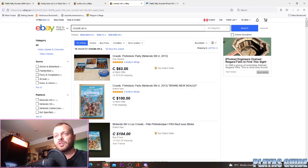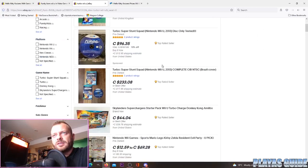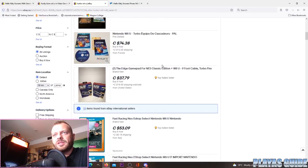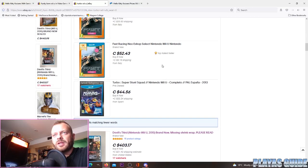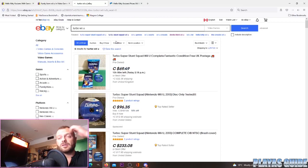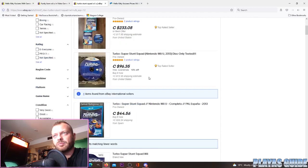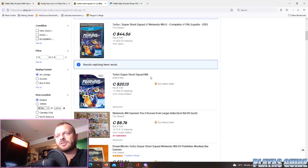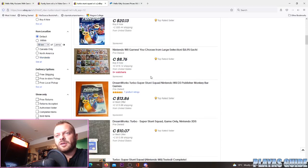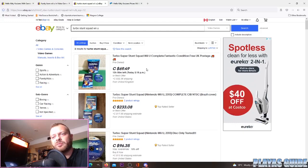Early predictions said that this was going to be a pretty hard to find game. Some other ones that were pretty hard to find is Turbo. So Turbo, that is European. This game seems to be more common in Europe, but North America, I'm not seeing it here. Let's go by the full name, Turbo Stunt Squad. Here we go. Complete, Brazil color. That's $233. Yikes. This one seems to be pretty rare. I've never seen a copy of this game in a game store. My copy came from Nintendo Age.